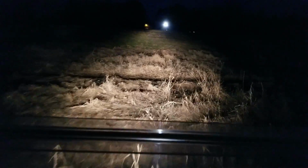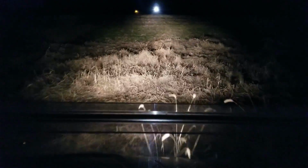There are other ways. You can use predator calls and like raccoon calls and things like that. But I'm going to just show you the proof here in the pudding as far as how much less an electric spooks the deer, and then you just make your own decision.